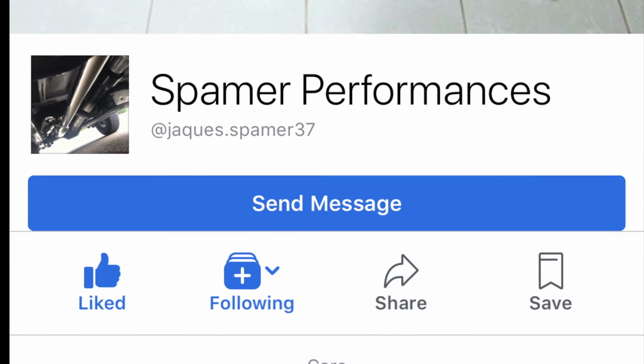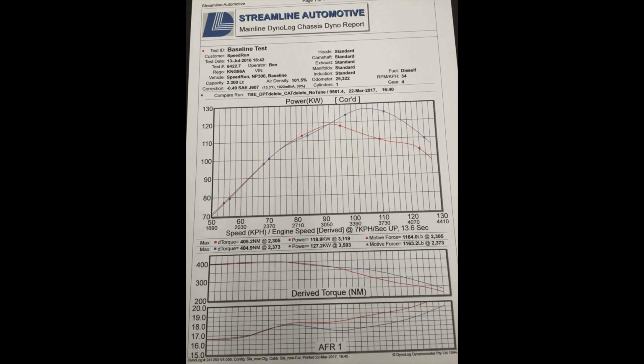Special thanks to Chris for his shed, letting us bolt everything up there, and Scotty for the hand as well.